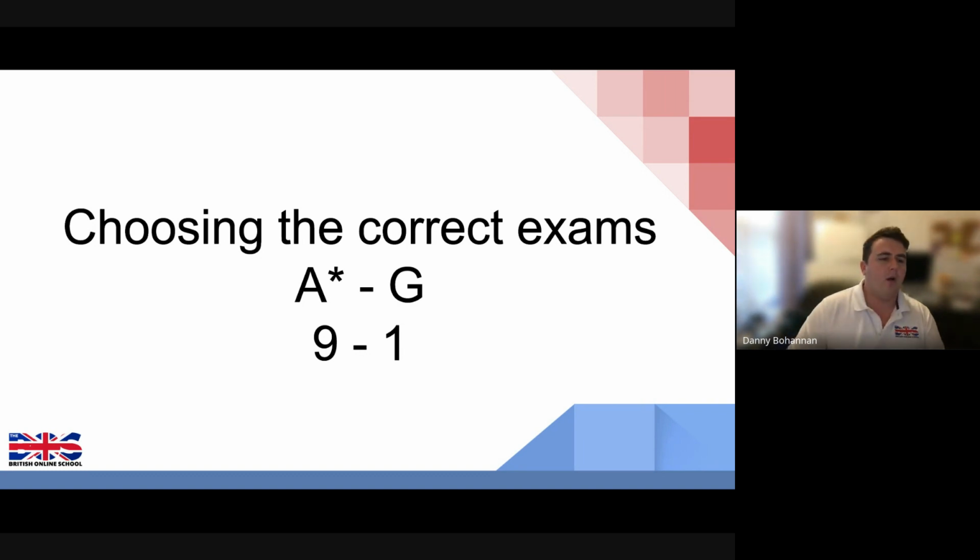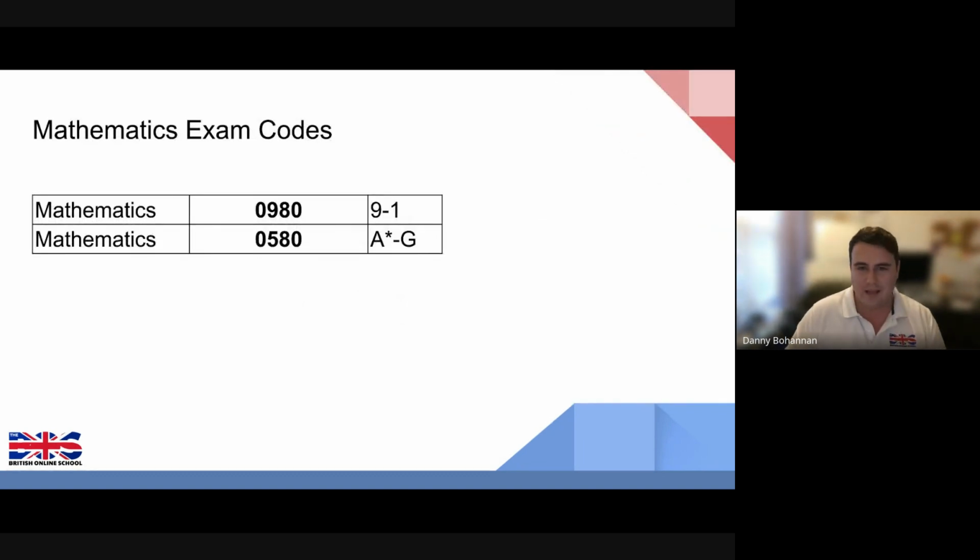So let's start off with maths. Okay, the 2 exams you can do are either 0980 or 0580. If you want 9 to 1, you do 0980. If you want A* to G grades, you want 0580. Both exams, once again, are exactly the same. Okay, but it's either one of those, so it's whichever exam follows the curriculum you have been following that you'll want to sit.